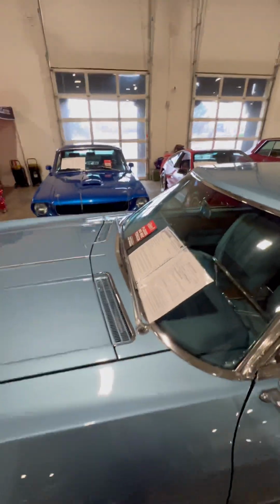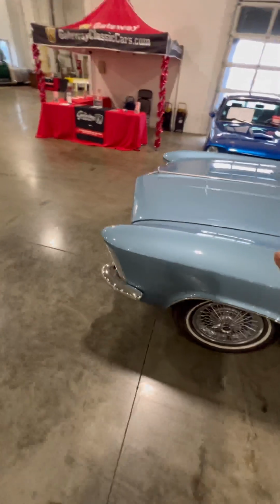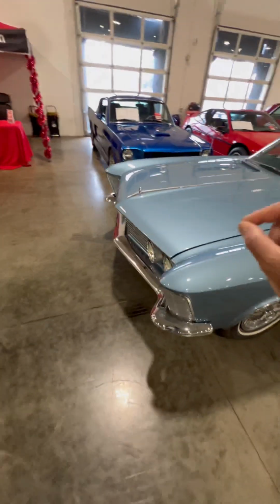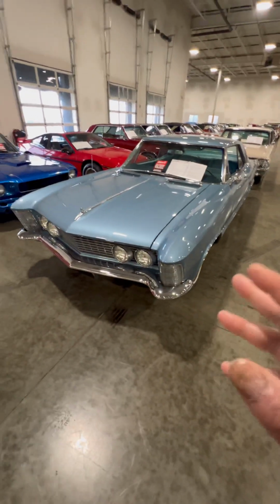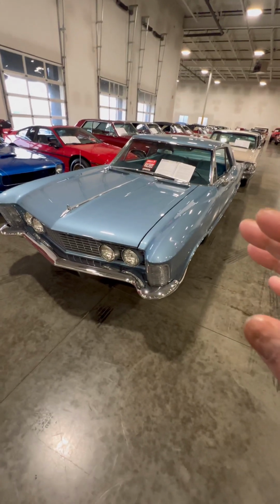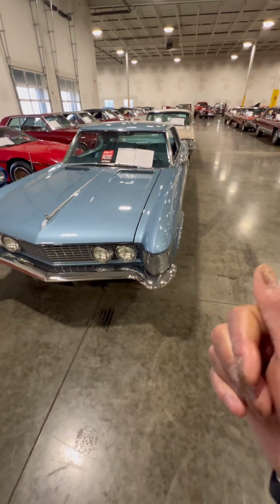So if you're in the market for something like this, I can never tell you how to spend your hard-earned money, but this car is sitting here at Gateway Classic Cars, just outside of Chicago, Illinois.